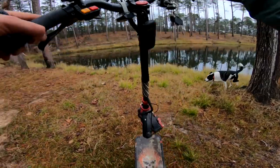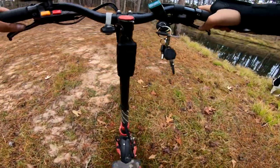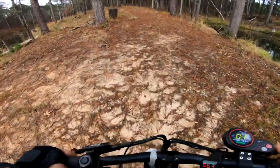So for today's video, I'm going to be reviewing Henry, the smooth coat border collie. And I guess we'll also talk about this scooter.